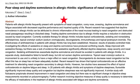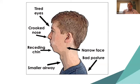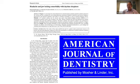So we know that sleep is going to be disturbed by inflammatory problems. We know that we're going to get postural changes when people have to mouth breathe, and also jaw dislocations. This is a paper we published a few years back talking about the comorbidity between headache, jaw locking with daytime sleepiness or fatigue from poor sleep, nasal obstruction.